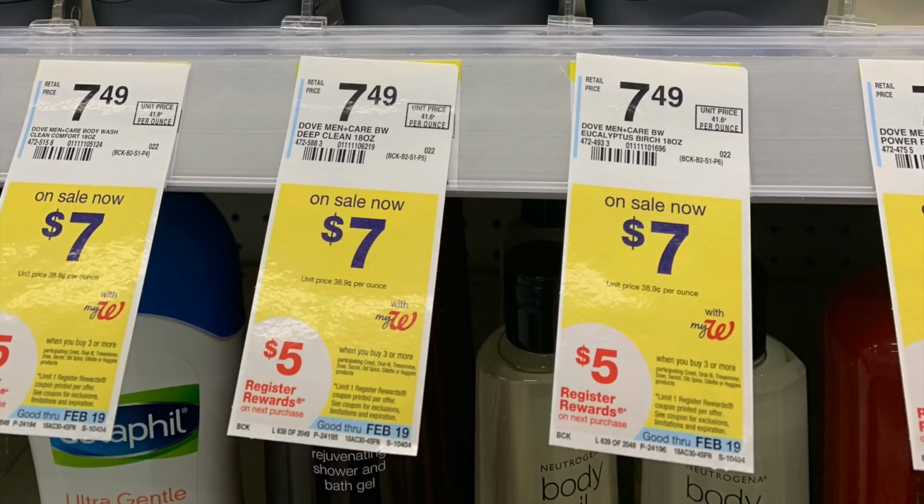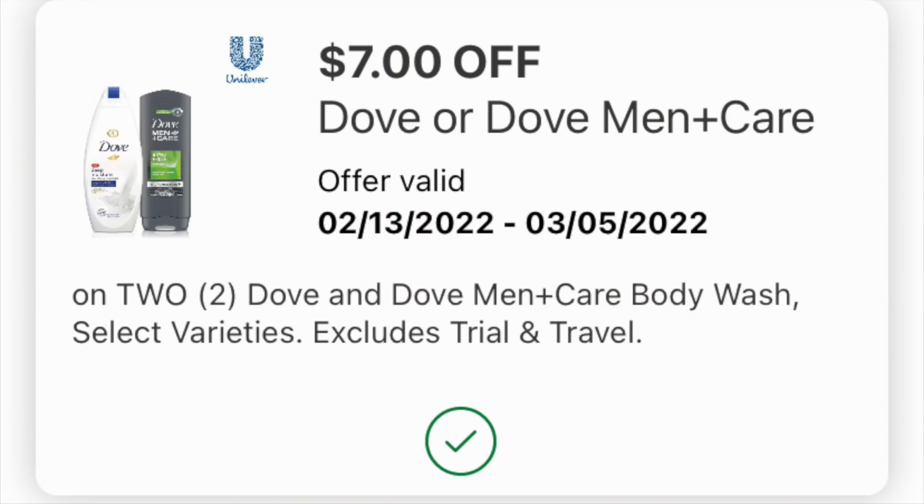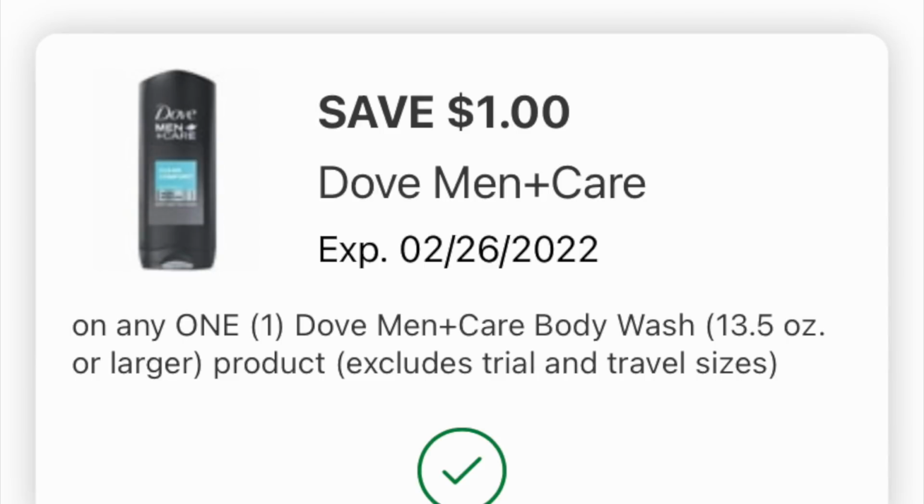And if you look at the tags, when you buy 3 of these, you get back a $5 store register reward. So what we're going to do, guys, is load the following coupons that include the $7 off 2. So hopefully you still have these, but load this guy at the very least. And then along with the $1 digital coupon for the Dove Men.